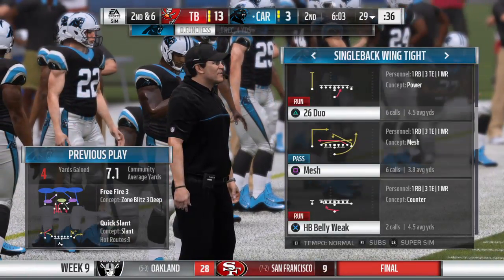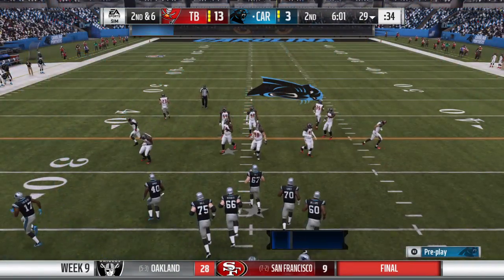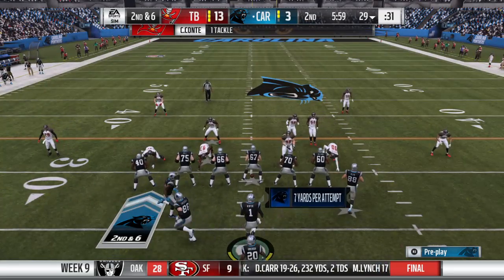That throw good for 4. It's 2nd down. 2nd and 6, just inside the 30.